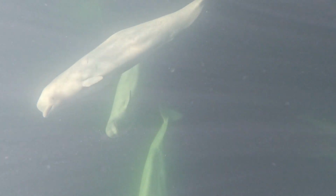The polar bears were what we came to see, and we saw 9 of them, each one magical in their own way. We loved the bears so much, but it was the belugas that really stole the show. The interactions with them are much closer and more personal.